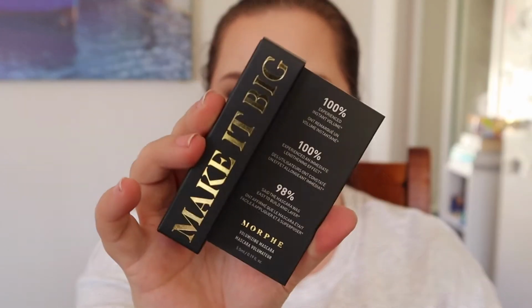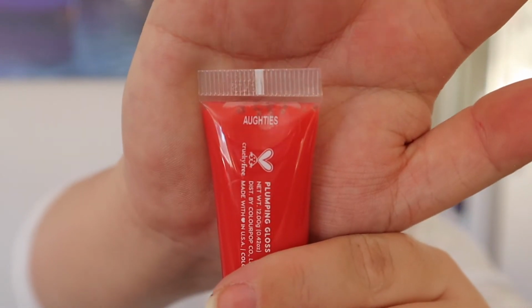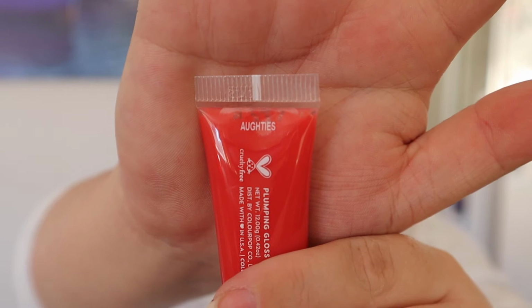Okay, so my last few items, I did also get the Morphe Make It Big mascara. This is a mini size, obviously, as you can tell, because I've heard so many people say this is really nice. Last few items are the Colourpop ones. So I did get one of the So Juicy lip glosses. This is in the color Ortiz. I don't know why it's called that. I don't know what that is supposed to mean, but that's the name just there, Ortiz.